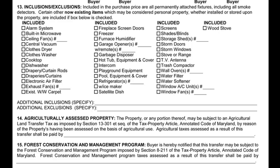Paragraph 14, agriculturally assessed property. If the property is assessed agricultural, this provision states whether the buyer or seller will pay the additional agricultural transfer tax. So there's an additional tax for that, so make sure that you have on there what is appropriate. I usually personally put seller if applicable.